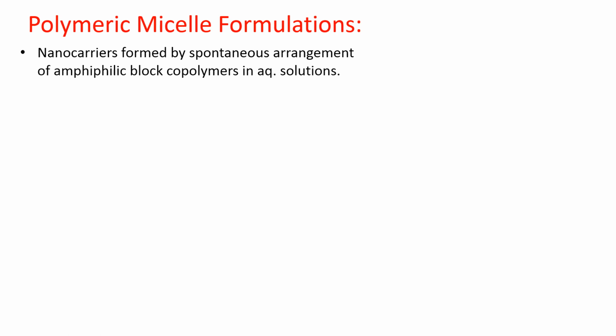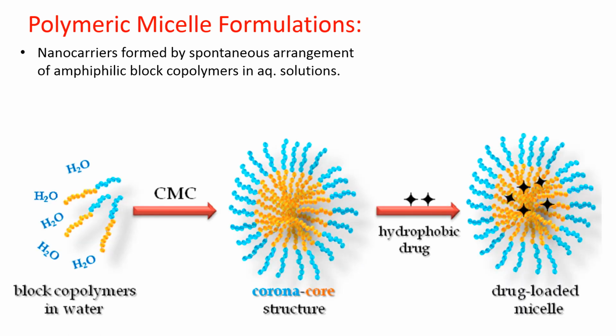The polymers align themselves in this way. Suppose this is an aqueous medium, and in this, if you are adding the block copolymers, they form this kind of structure. They align themselves in this way. The yellow color here indicates the lipophilic structure, and the blue color indicates water, because the external environment is water. So like dissolves like, or the two which are attracted to each other align themselves.